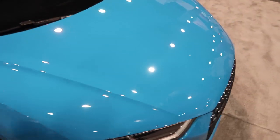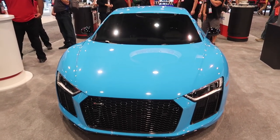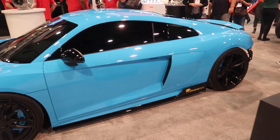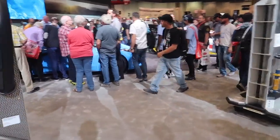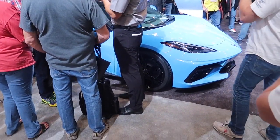Audi R8 RWS. Super rare car. Dude, look at that front end, bro. Oh my god. I'm in love with that. Twin turbo. Oh, we hit the Corvette section. Dude, that blue in person. Oh my gosh. It's a pretty color. I need one, Dale. I think I need one.